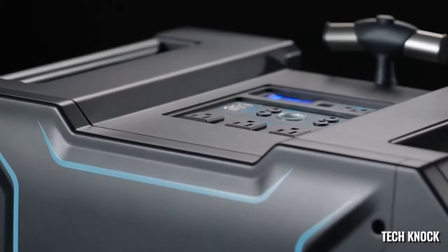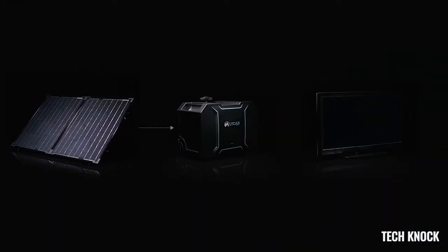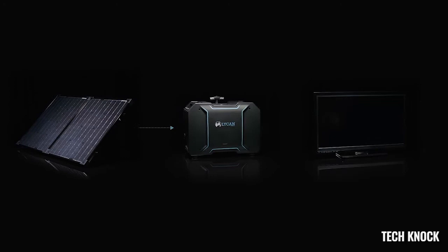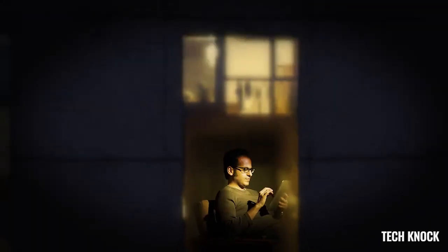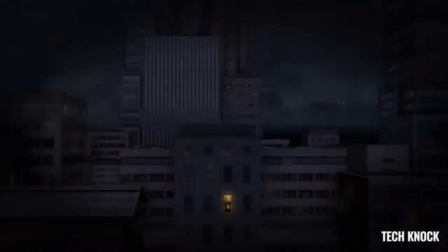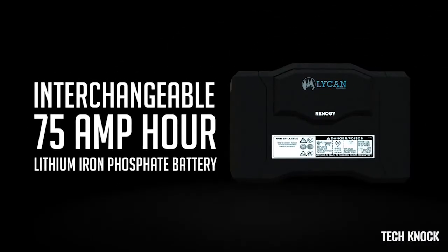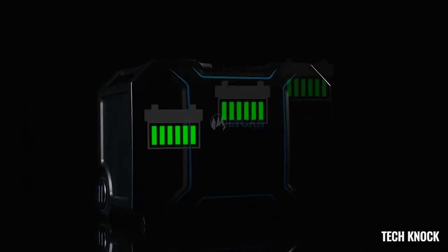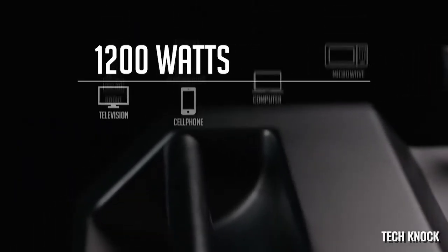Simply plug your electrical device into the Lycan and power it up. Since the Lycan Powerbox delivers up to 1200 watts of squeaky clean electricity, this rugged little lifesaver won't leave you feeling stranded, even if everyone around you is. Equipped with a high-performance, interchangeable, maintenance-free 75 amp-hour lithium iron phosphate battery. That means you can store a library of fully charged batteries to run your devices for days on end.